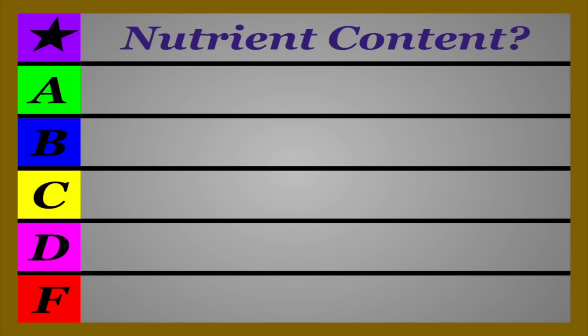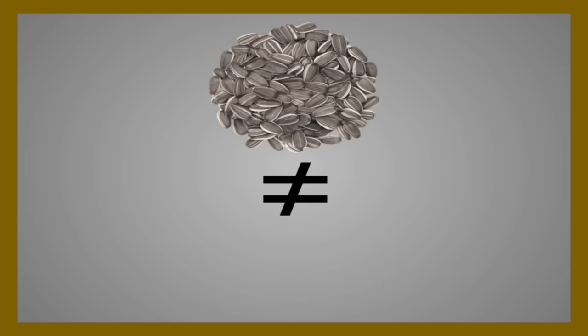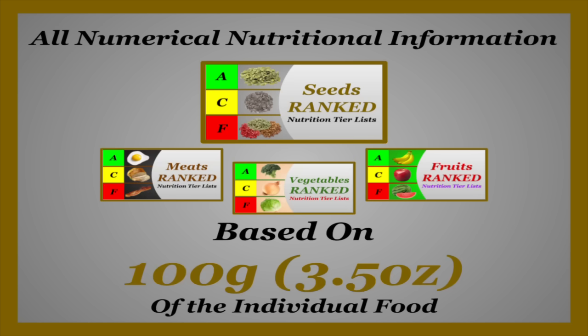Looking at the tiers for this video, we're going to be comparing the nutritional content and benefits of each seed against any shortcomings or health concerns that they may have. Keep in mind that these lists are ranked independent of each other, so a C-tier seed may not line up with a C-tier meat or a C-tier fruit. All numerical nutritional information in this video and across this series will be based on 100 grams of the individual food for the sake of consistency and ease of comparison.